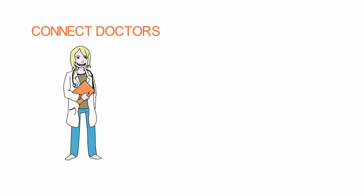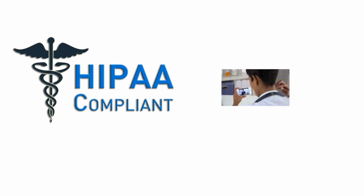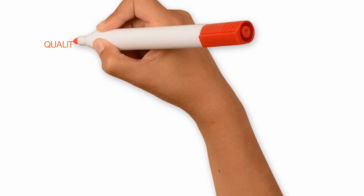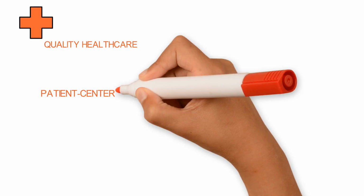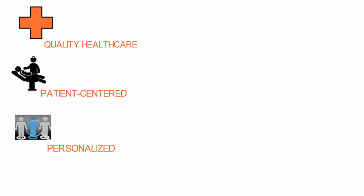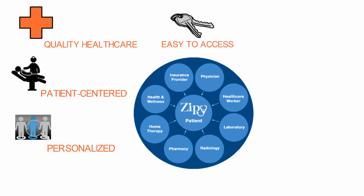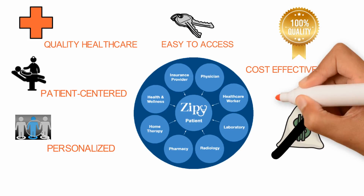Welcome to Zippy, the most comprehensive software solution to connect doctors to their patients using a HIPAA-compliant, high-definition video platform. Zippy is focused on bringing quality healthcare with a patient-centered experience. We believe that healthcare should be personalized and easy to access, where different segments of the healthcare market cater to the needs of our patients. We at Zippy are committed to providing quality-driven and patient-centered healthcare in a cost-effective manner.